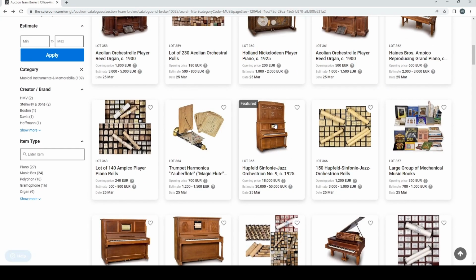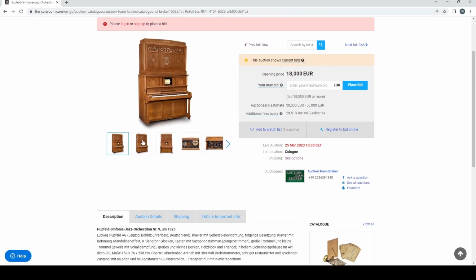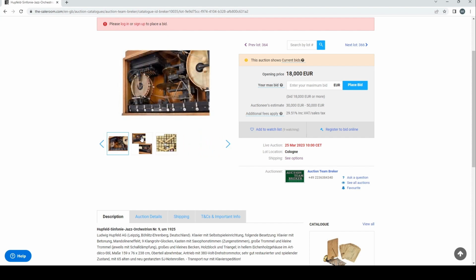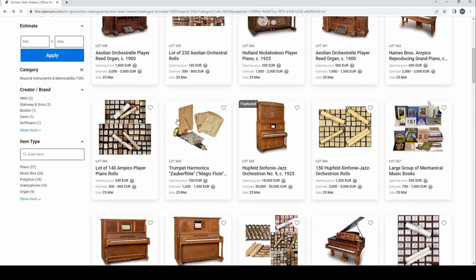Hupfeld Symphony Jazz Orchestra, interesting, that's quite a high estimate. 30,000 to 50,000 the estimate there. Looks like made by Ludwig Hupfeld in Leipzig. Look at all these different instruments that it has in it. Really curious thing. 30,000 to 50,000, that's quite a hefty price.